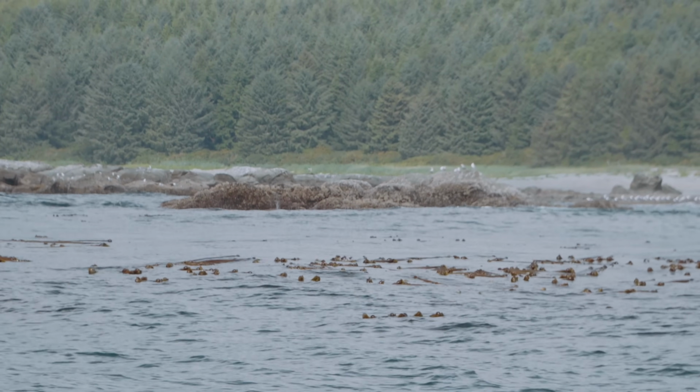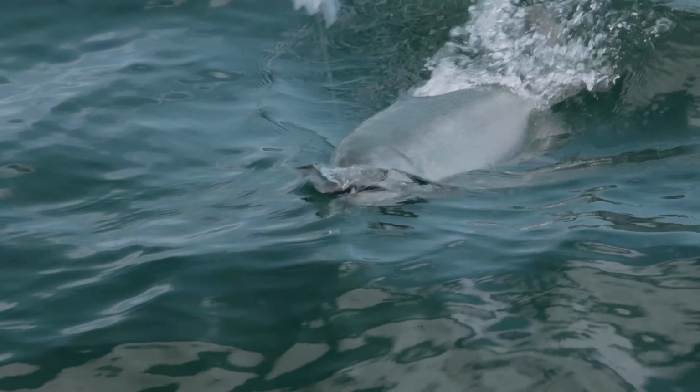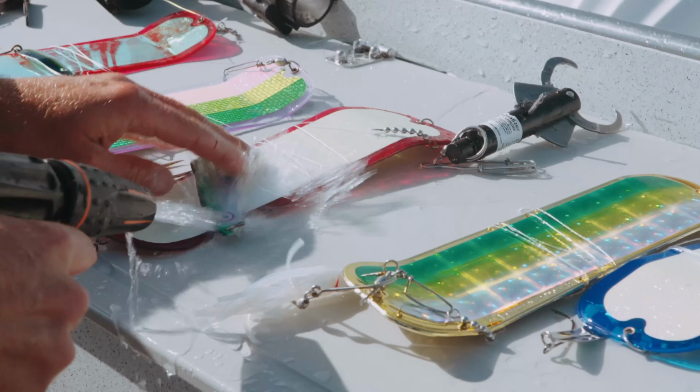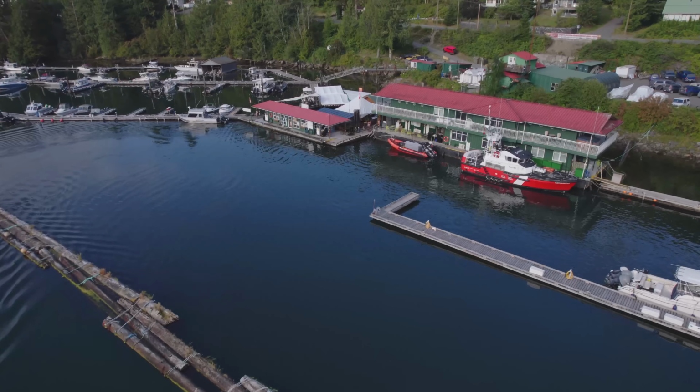Well, without a question of a doubt, the Gibbs fishing products definitely work, as we had an incredibly productive day on the water. After the day of fishing, I met up with John, the owner of Westview, to discuss what makes Tassus such a special area to fish.